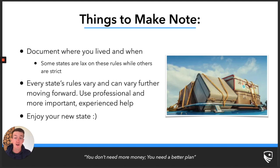Some states are fairly lax on these rules, while other states are fairly strict. So have an idea of what state you live in, how lax or how strict they are. Every state's rules can vary, and they can vary further moving forward in the future. Use professional help, and more importantly, experienced help. And finally, enjoy your new state. Tax planning matters, but again, enjoy your new state.